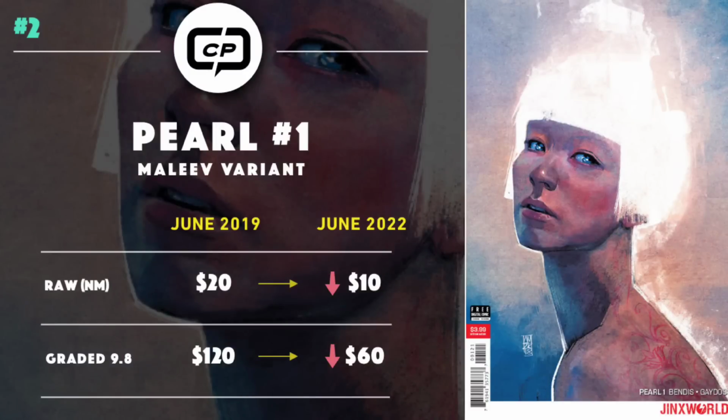This is Pearl #1. This is the Maleev variant. 3 years ago, Brian Michael Bendis sent a tweet hinting at film news for this title. This variant for the first issue immediately took off and hit a high raw sale of $20 and $120 in a 9.8. 3 years later, that news never came. Despite this, the variant tends to still sell for $10 and 9.8s for $60. This is a bust, but you never know.